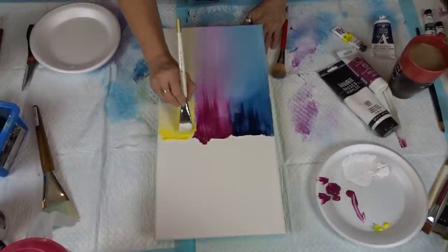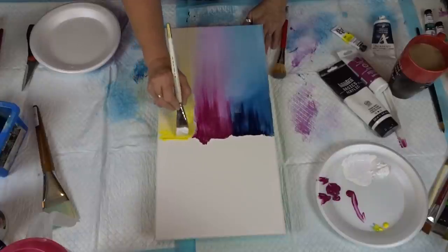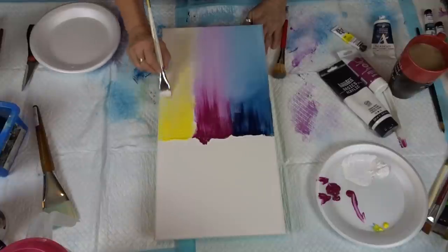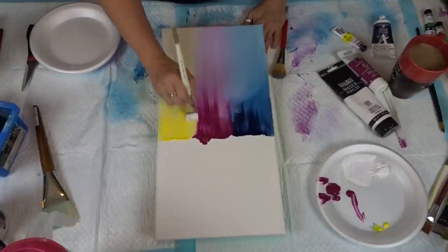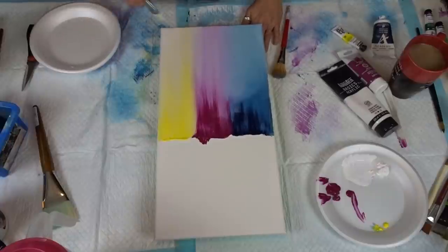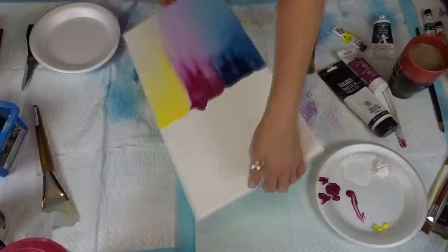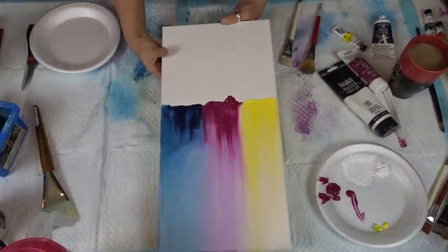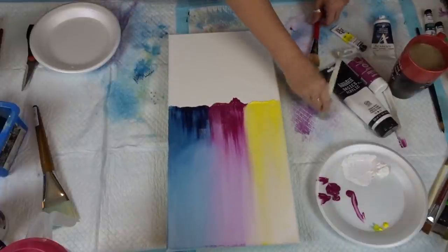Oh, that turned out beautifully. Okay. Now I'm going to try and lay a little thicker of the yellow. Perfect. Now we're just going to blend in here. Oh, that one's perfect. Oh my goodness. We're going to flip her over. See? Perfecto. And do the same thing.